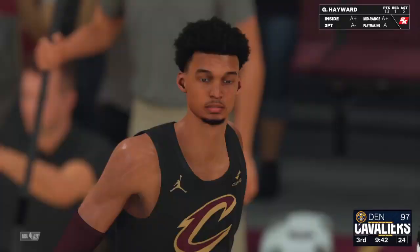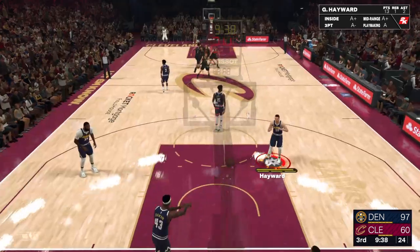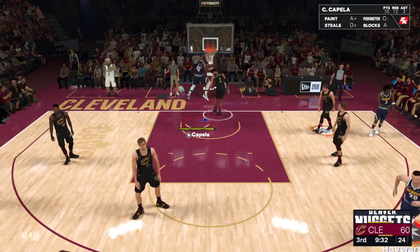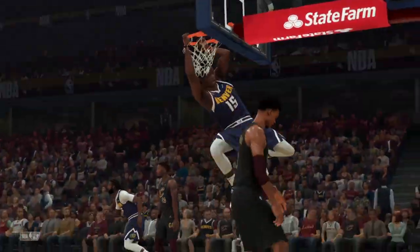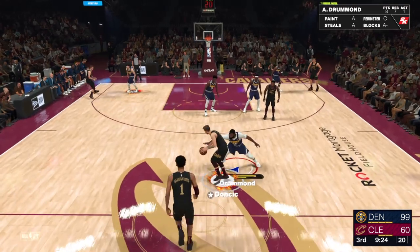Doncic finds Wembanyama. And this is what you want to see. Wembanyama attacking with authority inside. To the middle, here's Capella, and the dunk by Capella. And that's a double-double for him now. 10 points and 12 rebounds. He finds a shooter in motion and is confident he can thread him with the lead pass. Well done.